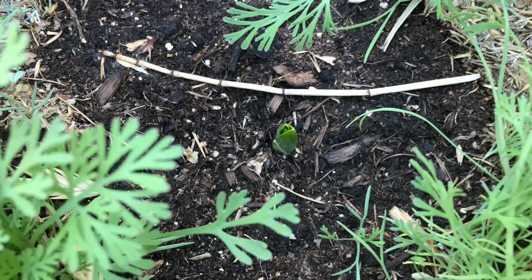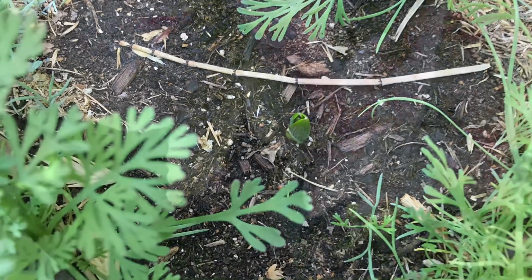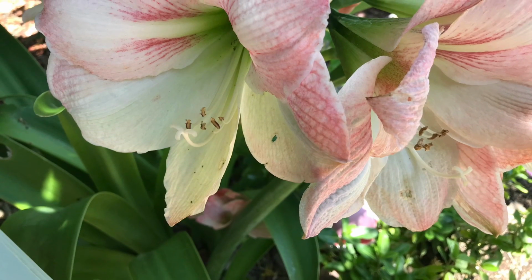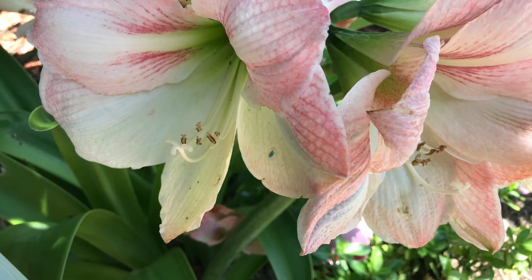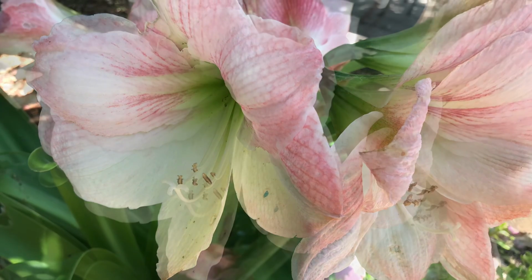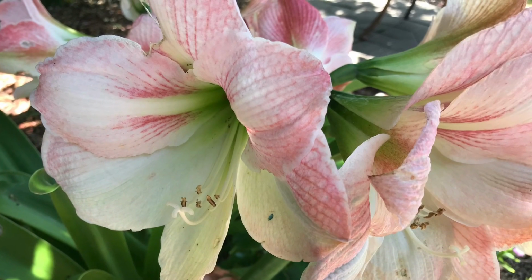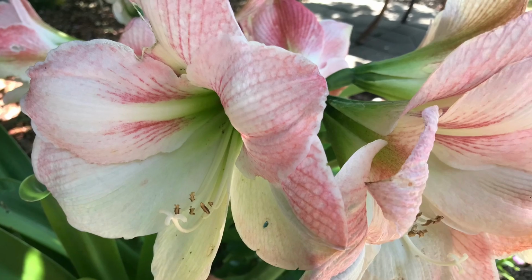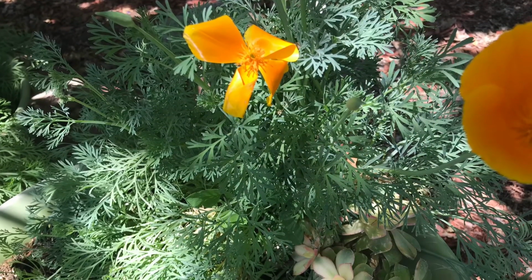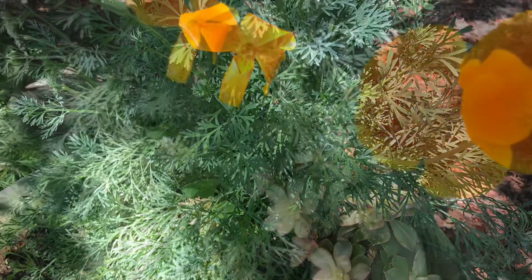It's spring, spring, spring. And here, this has already come up, and it's been blooming already about a month. And as one flower dies, I have a new one coming up. These flowers I've had maybe 5 or 6 years, so they're quite large. And they come back every year. And of course, more California poppies, Grandma's favorite flower.